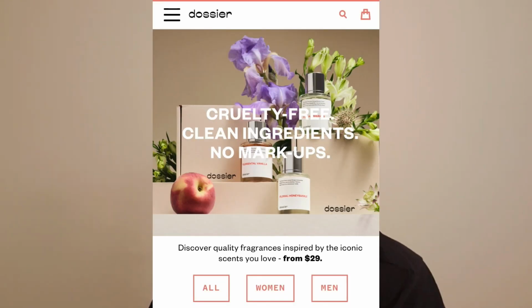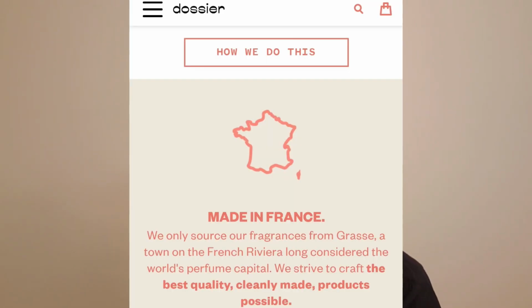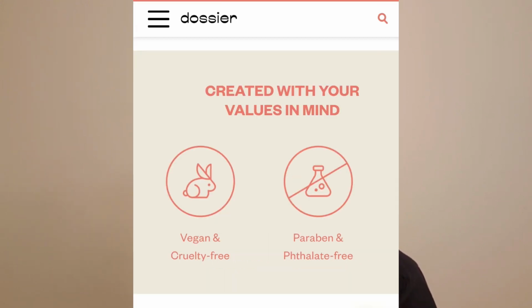Let me tell you a little bit about Dossier. Dossier reproduces classic, high-end luxury scents at a fraction of the price. Again, they have this risk-free system that allows their customers to try the perfumes before committing to them. They only source their fragrances from Grasse, France, which is a town on the French Riviera, long considered the world's perfume capital. They are vegan and cruelty-free and only made with the best ingredients.